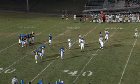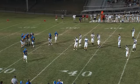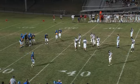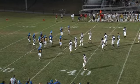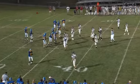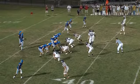Yeah, one thing that I've seen in this half so far is adjustments by Liberty. Their offensive line's doing a really good job, and now they're really getting a lot of penetration on Blacksburg's offensive line here with their defensive line. So, you know, of course, when you're up by 17, you can pin your ears back and just cut it loose too, and really makes things tough on you.